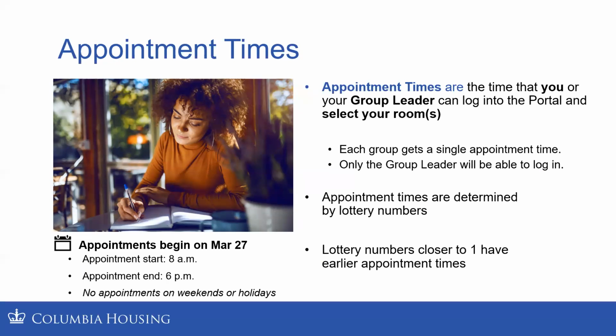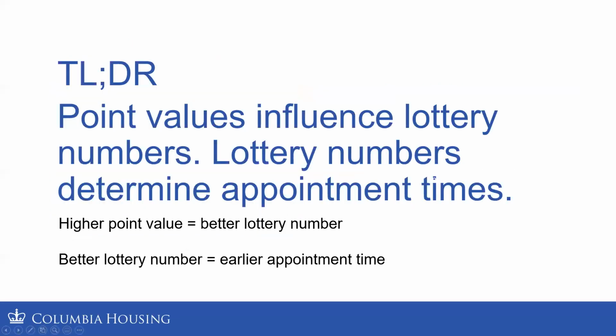So in summary, the too long didn't read for this is essentially: point values influence lottery numbers, and lottery numbers determine appointment times. Keep in mind that the higher your point value, the better your lottery number will be. The better your lottery number, the earlier your appointment time.